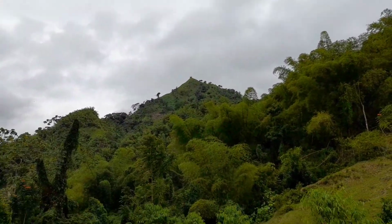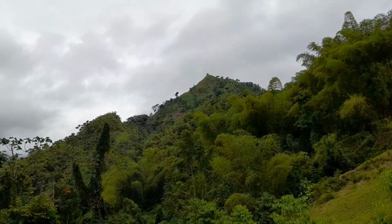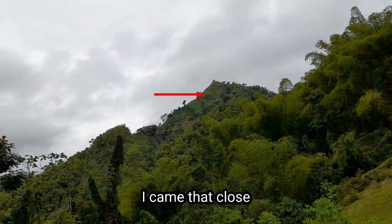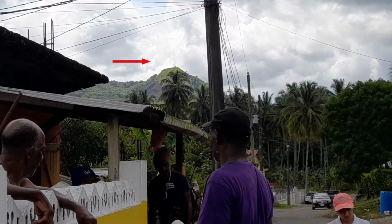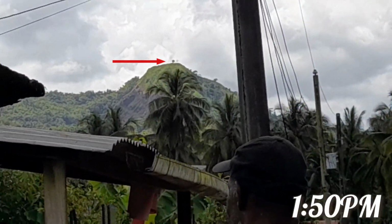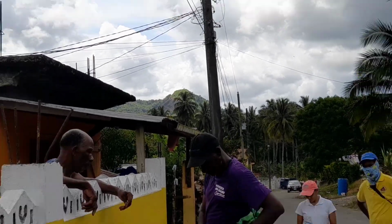And that's Watch Hill up there. That's where we were going for. They went. I didn't make it. In the community now, and we can still see Watch Hill from here. This is steep.